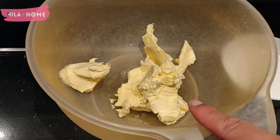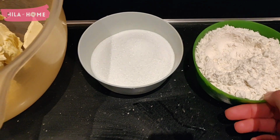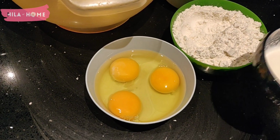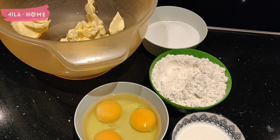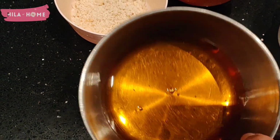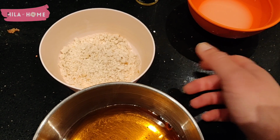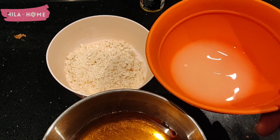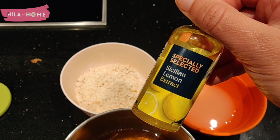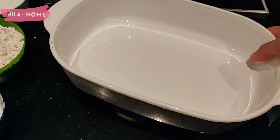In the meantime, another great winter warmer dessert that I wanted to make was a treacle sponge pudding, which uses 200 grams of butter, 150 grams of caster sugar, 200 grams of self-raising flour, and 3 eggs, as well as 5 tablespoons of milk, which is about 60 milliliters. The other component to this is 200 grams of golden syrup, 3 tablespoons of breadcrumbs, and about the juice of 1 lemon, so maybe about 30 mils. I'm supposed to have lemon zest, but I don't have any, so I'm using this Aldi Sicilian lemon extract to add the lemoniness to it.